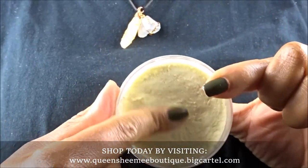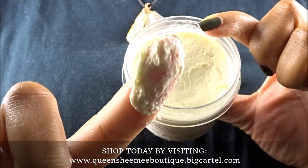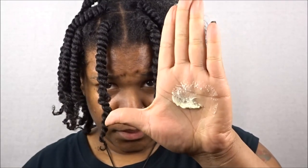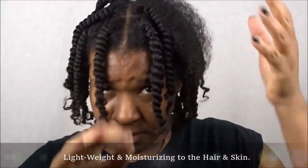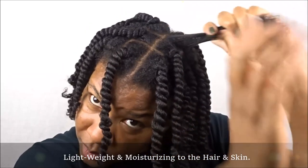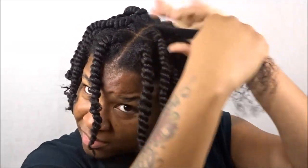Again, simply just take your finger and allow your body heat to actually melt down the Royal Glow Butter. A dab will do as you see here. Simply massage it between your hands, and look how light that oil is, you guys. It does not weigh down the hair whatsoever. If you go excessive, then you will notice it. So again, a dab will do, no more than a quarter size amount, depending on the thickness and the length of your actual hair.